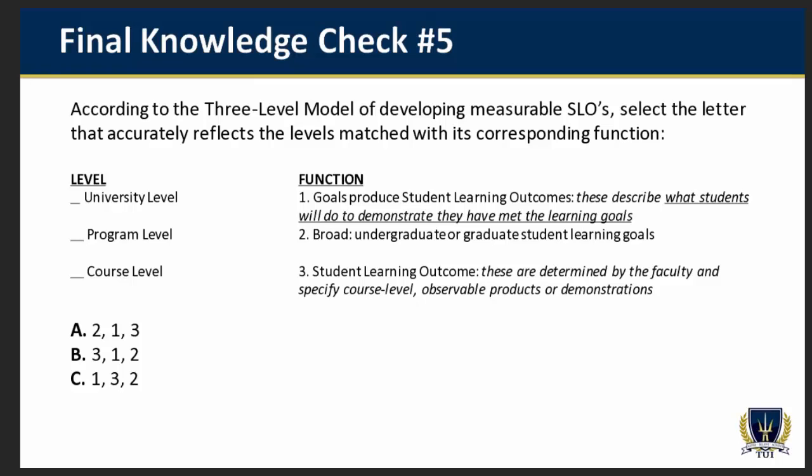And last but not least, according to the 3-level model of developing measurable SLOs, select the letter that accurately reflects the level on the left matched with this corresponding function on the right. Let me get your poll option there. Do you think it's A, B, or C? Which level? Is it 213? Is it 312 or 132? I'll give you a little extra time on this one. Okay, we're getting some answers, and I'll give you a little bit more time on it.